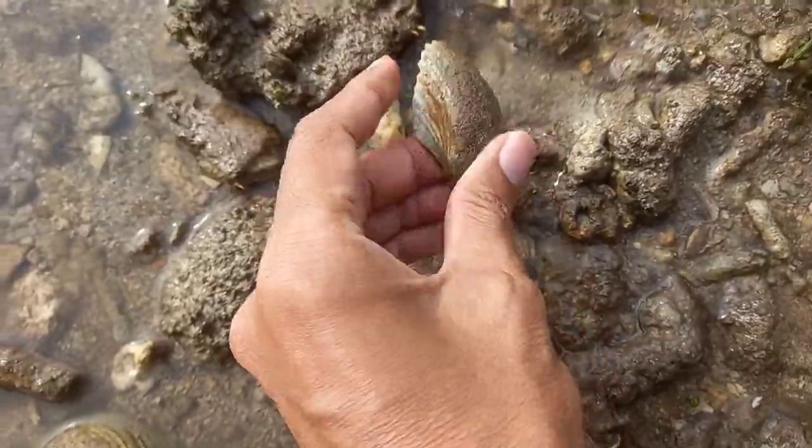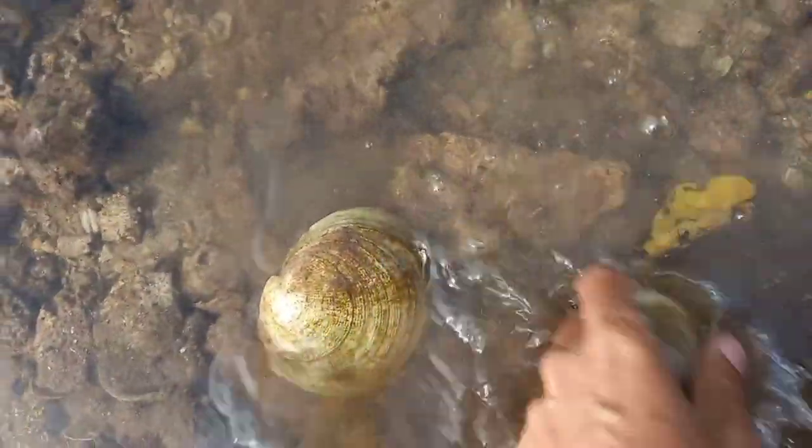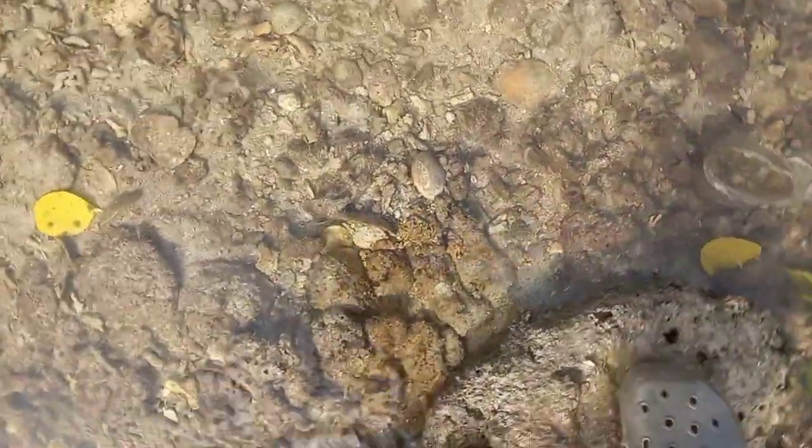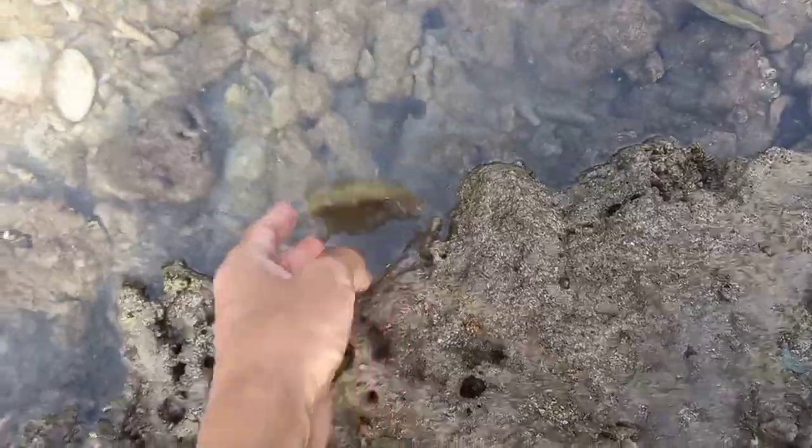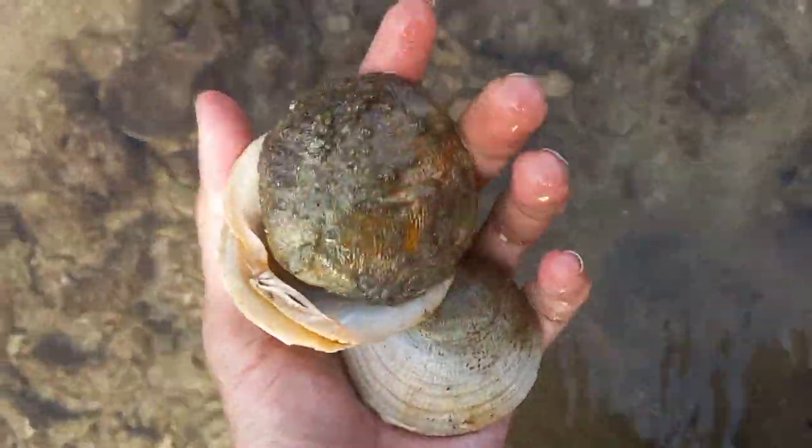Old shells, empty shells. So empty here. Yeah, big one. Old shells, empty. Big shells here. So big. Mostly in here. So plenty here.